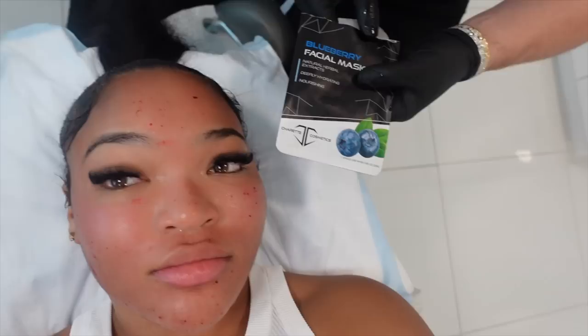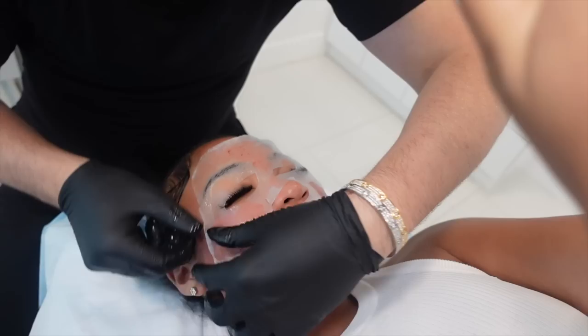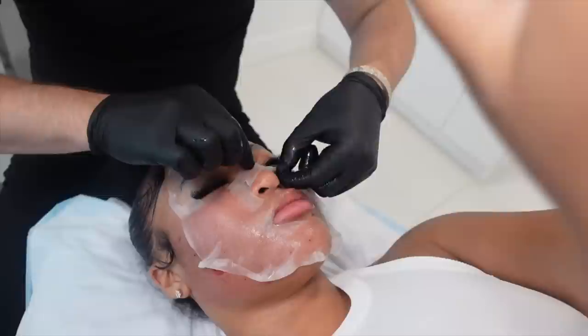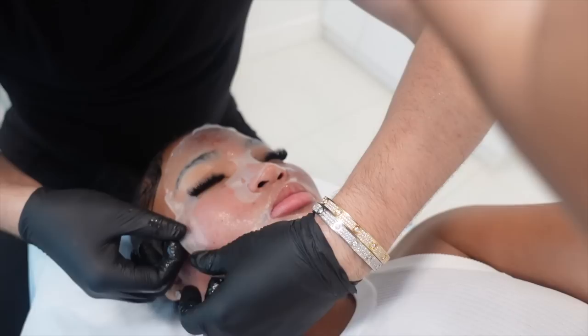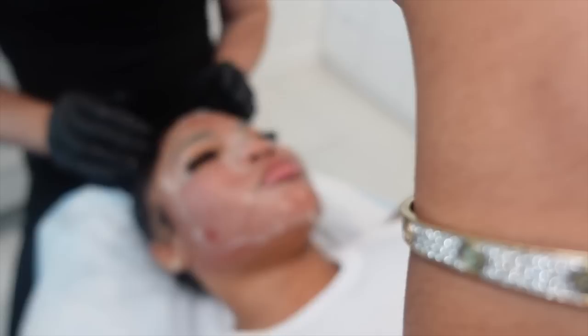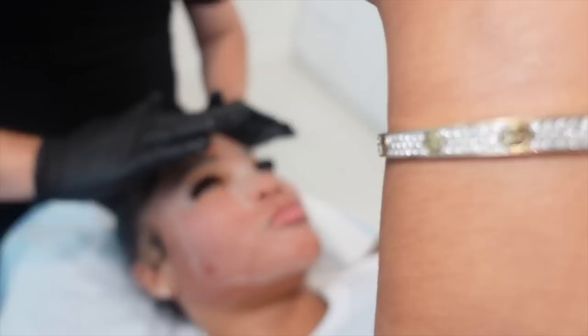I'm about to put one of our blueberry masks on to cool her down. We keep them in the refrigerator, so they're cold. It's gonna help cool her skin down and help with some of that swelling and redness. This has a lot of antioxidants, so it's just gonna help with the healing and the swelling and the redness.